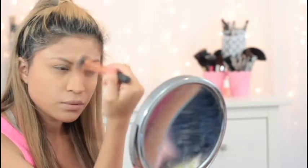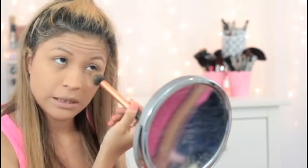And I can see it brightening the area. So okay, I am going to set the face. I didn't want to set it because I wanted to keep everything very dewy, but I'll do it for the purpose of this video. The powder did make my face super matte, but you guys saw how amazing my skin was. It was super radiant and glowy. Right now it's just very flat and very matte.